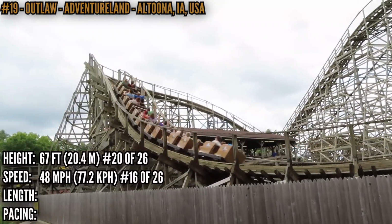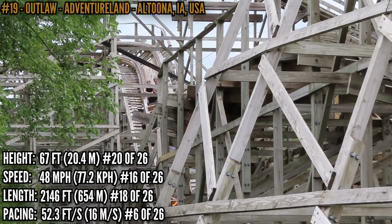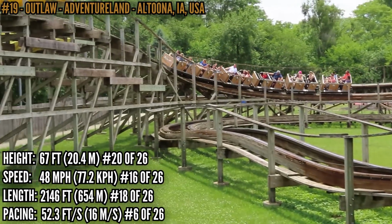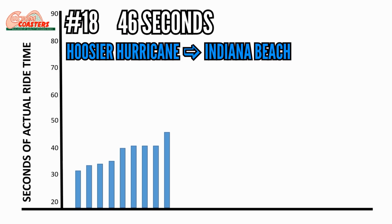20th in height and tied for 16th in speed, as well as 18th in length. But its pacing number is the outlier, all the way up at 6th place, with 52.3 feet per second. For those of you who have never been to Adventureland, but have been to Holiday World, its pacing is nearly identical to the Legend. In 18th place with 46 seconds is Hoosier Hurricane at Indiana Beach.